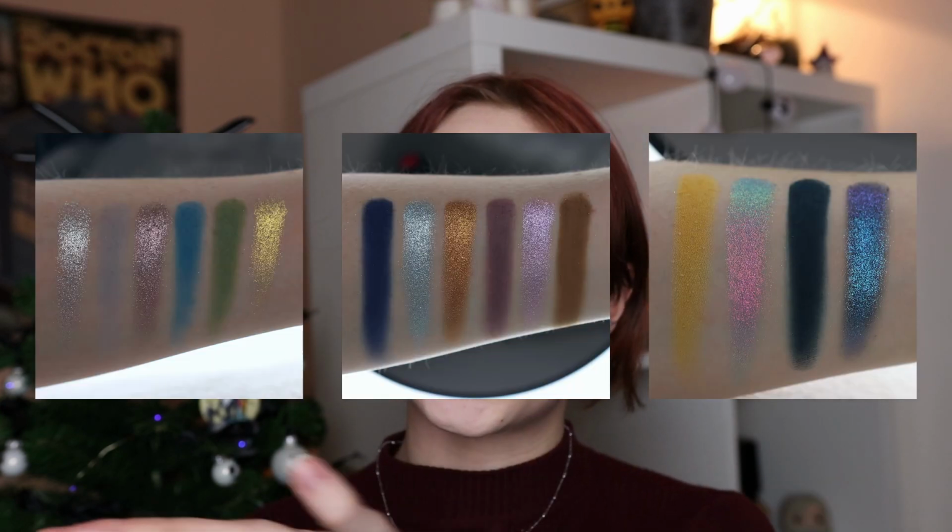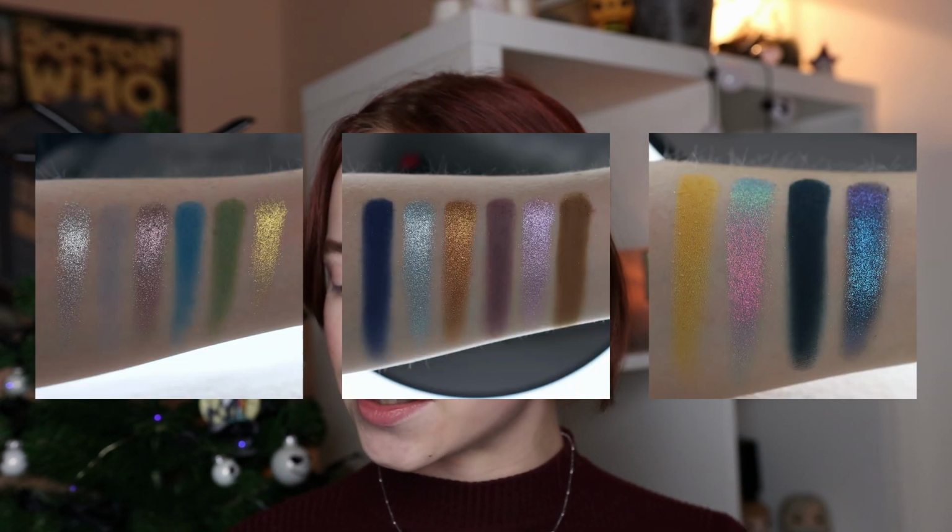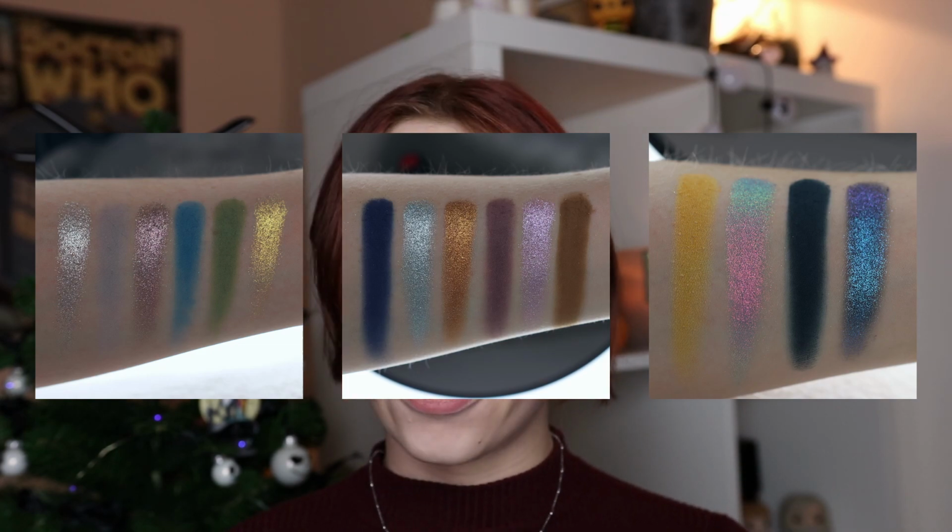I have some swatch pictures for you up on the screen, so you know what the swatches look like. All of these shades feel so creamy, especially the mattes. The mattes feel so soft and creamy and nice. And then we have the amazing, beautiful shimmers. I just can't wait to play with it even more and put more stuff on my eyes. So that's what we're gonna do today.